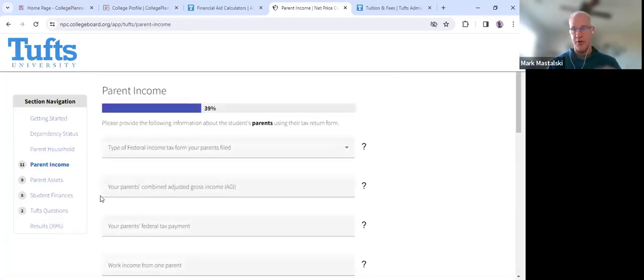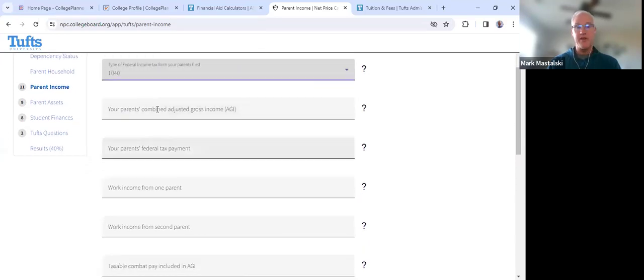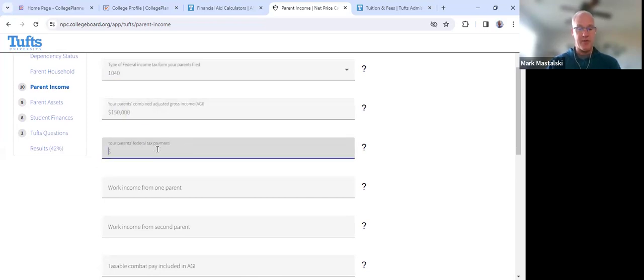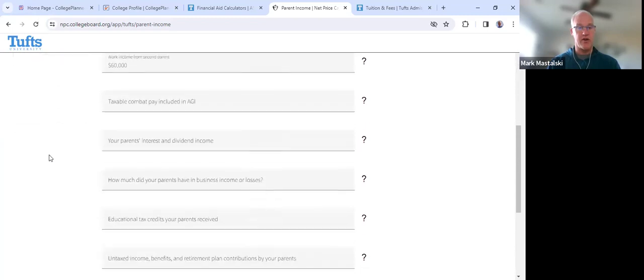Here we go. We're almost 40% of the way done. All right, now we start getting into the numbers, and this is where you'll want some of your tax information. The type of federal tax information that the parents filed: I'm going to say they did a 1040. Now I'm going to say that my parents' combined adjusted gross income was $150,000. For your parents' federal tax payment, I'm going to say that they paid $30,000 in federal taxes off of that. I'm going to do work income from one parent. I'm going to say that one parent brought in 90, the other one brought in 60. So again, we've got a total of 150.